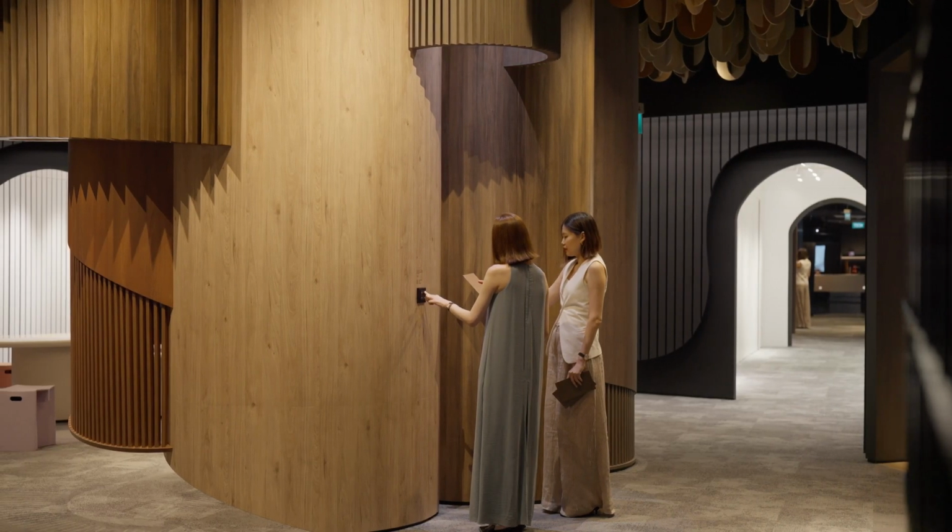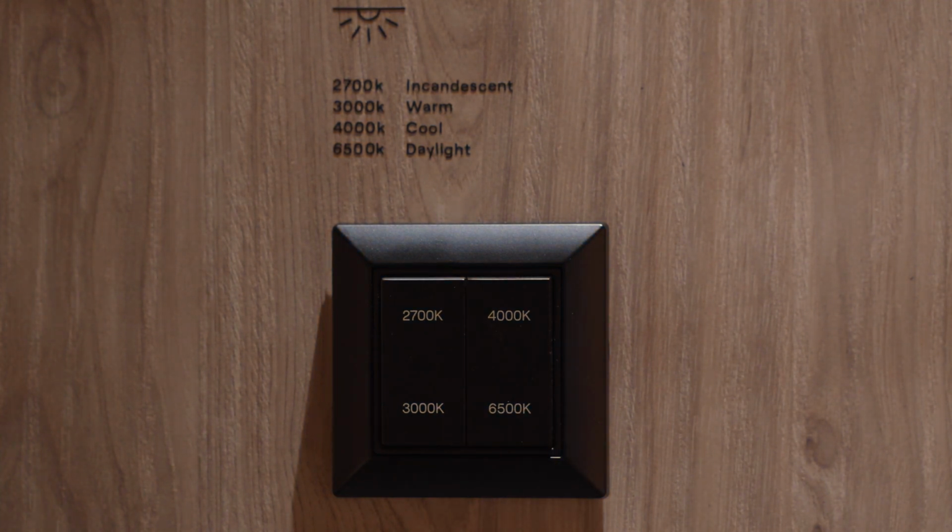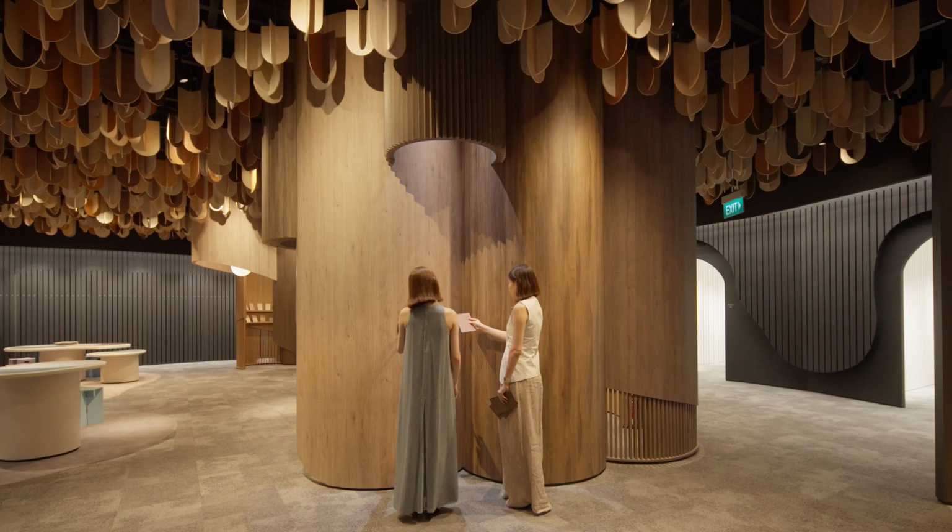Located behind each treehouse are light adjustment buttons. Visitors can bring samples here to observe them under different temperature lighting. You can view how the laminate will look like based on the color temperature in your home.